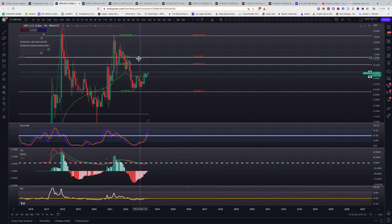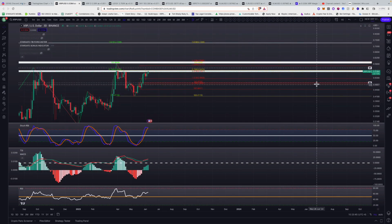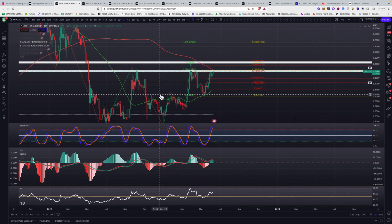We need to break above that key level of 54.5 cents and hold it as support. If we were to pull back down, I would say we need to hold 49.5. If we can hold 49.5, everything's all good. We could even come down to 46 or 47 and everything would be all good. But honestly, at this point we have the momentum, and I'd want to see us just break up rather than coming back down and retesting.